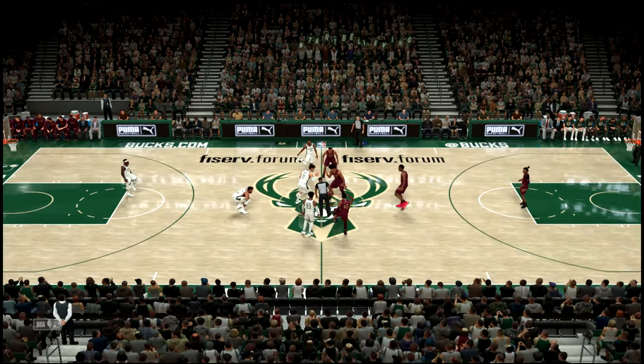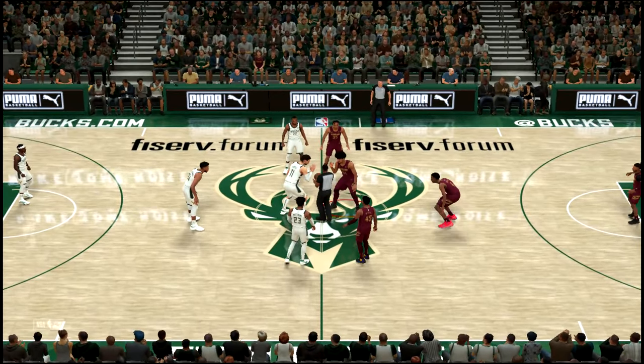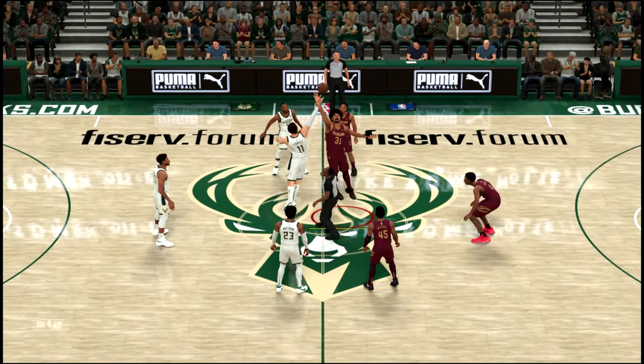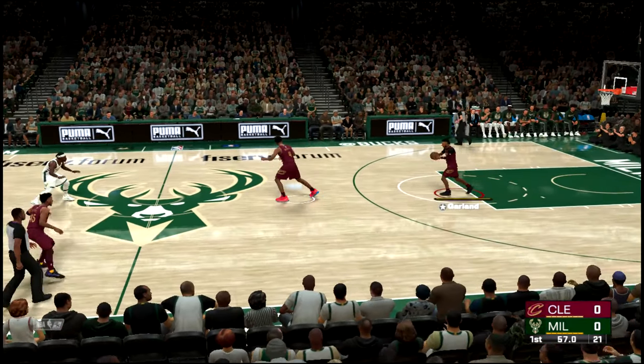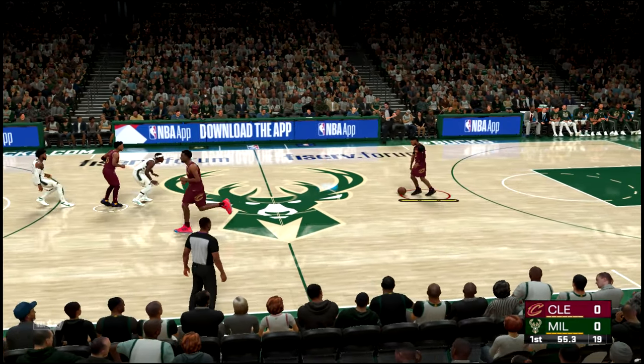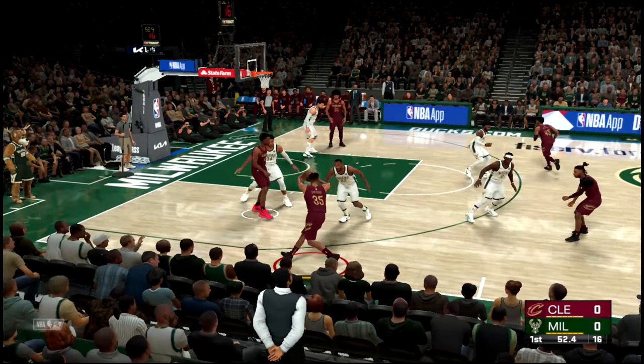A lengthy pair of Mobley and Allen are together inside. Donovan Mitchell out there with Darius Garland. And it's Okoro in at the three slot. And for the Bucks, at forward, it's the talented Giannis and Middleton. Holiday out there with Wesley Matthews. And it's Lopez in at the pivot spot, manning the middle.